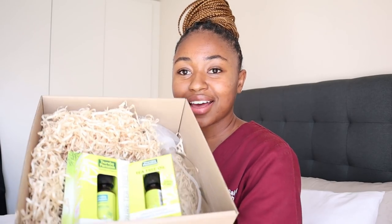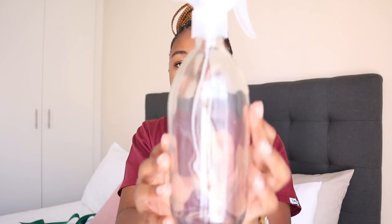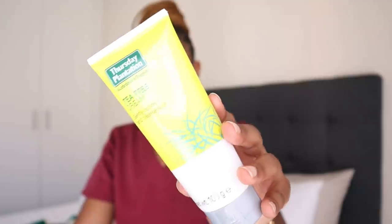So here's what's inside the package. Let me quickly do an Instagram story, then I will show you guys what's inside. Inside there's this glass spray bottle, which I'm definitely going to need for this campaign. I was hoping that they would send one because I had an idea for one of the posts that I wanted to make and it requires a spray bottle. And then there's this tea tree cream, which gently soothes and cleanses the skin. Here's the cream.